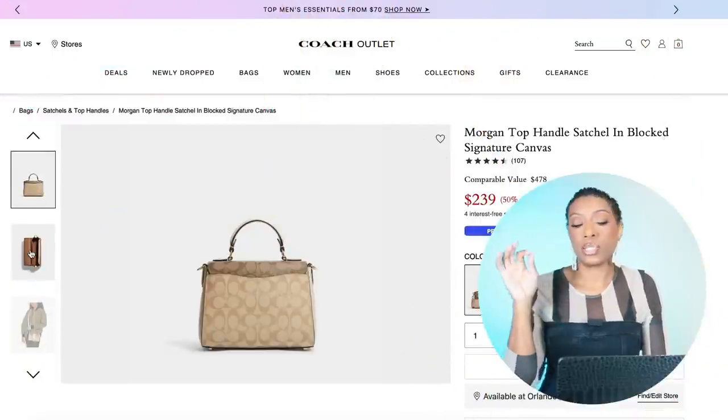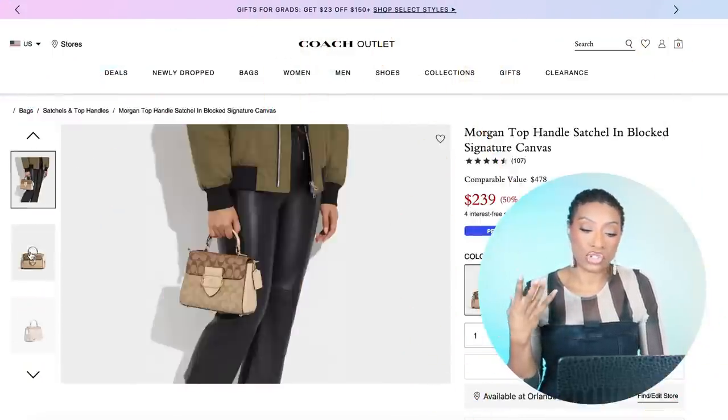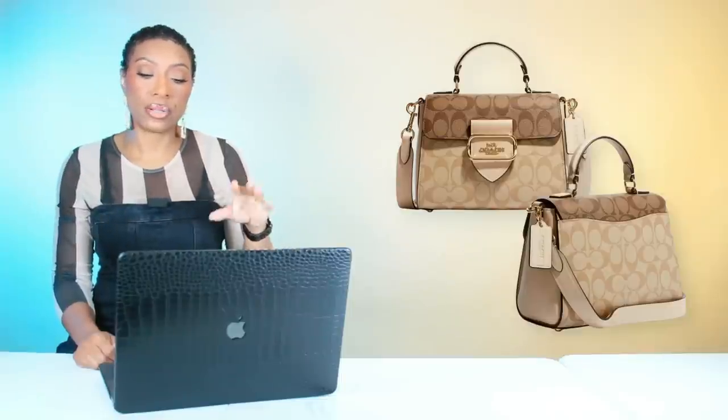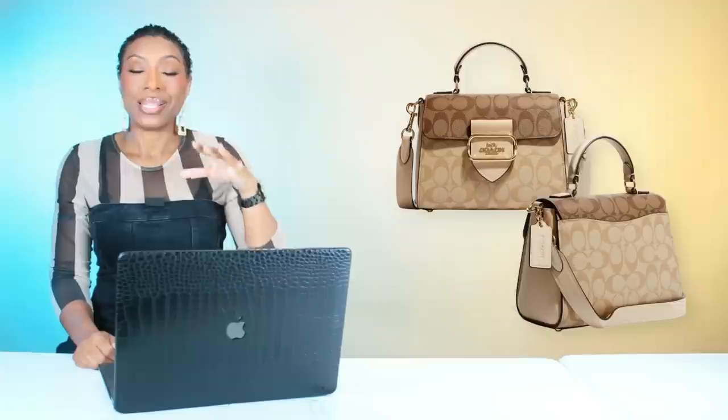For the bag, we're going to look at this Coach logo bag. This is called the Morgan Top Handle Satchel in Blocked Signature Canvas. I like this bag in general, so we're just choosing a bag that is really well made, has a nice shape to it, and we're choosing a color palette that matches with our outfit and our shoes. This one is called Gold Light Khaki. This is $239 currently, 50% off, it was $478, and they do have layaway over there, aka Klarna.